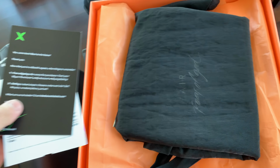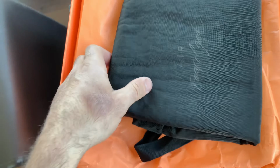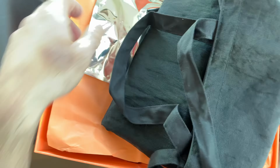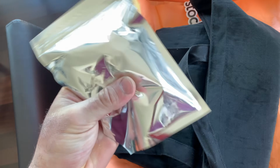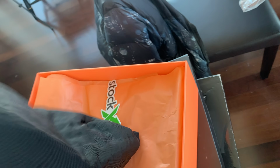Huh, the bag comes right on there. I like that. So let's put that there. So this is the bag, the fancy bag. Oh, and the extra ish. So this is all the little lace locks and stuff and the extra laces and whatnot. Put that aside, other videos have showcased that. This is the fancy bag.